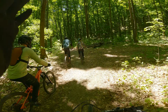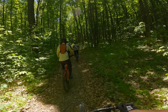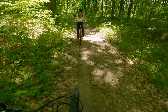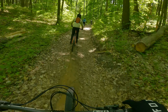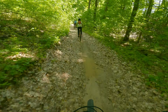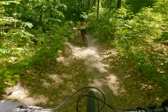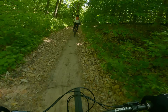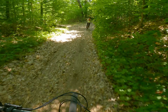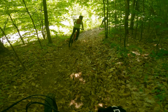Now we have to take this trail back to the chairlift, which is quite far, but not bad, actually. Nice descending part here, where you get to take this trail for quite a spin. Some good speed with buddies. Ooh, but it's so goddamn sandy today, it's crazy. It's just May, and it's so sandy already. It's gonna be crazy in the summer. Woo! Let's go.